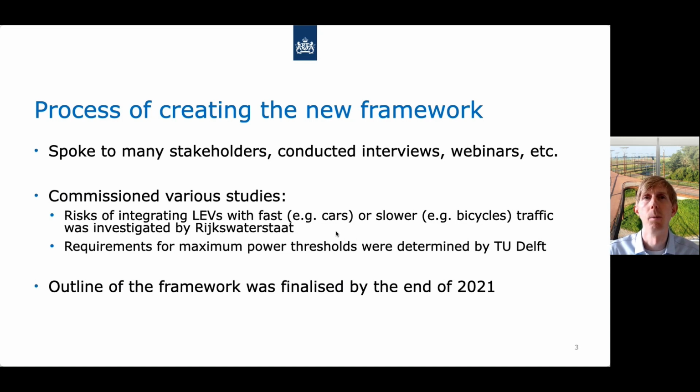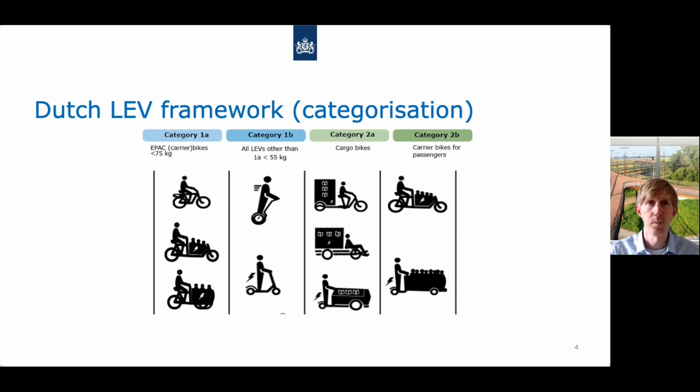Rijkswaterstaat, the executive agency of our ministry, looked into the risks of integrating LEVs with fast and slow traffic, so with bicycles and motor vehicles. And Delft University of Technology determined the requirements for the maximum power threshold. These studies are publicly accessible, but unfortunately they are all in Dutch. However, if you're still interested, please let me know and I can share the link. The outline of this framework was finalized by the end of 2021. And in the next slide, I will show you this new framework.